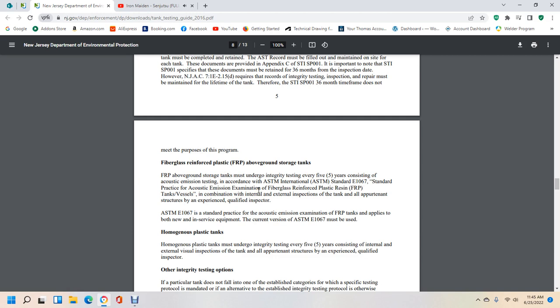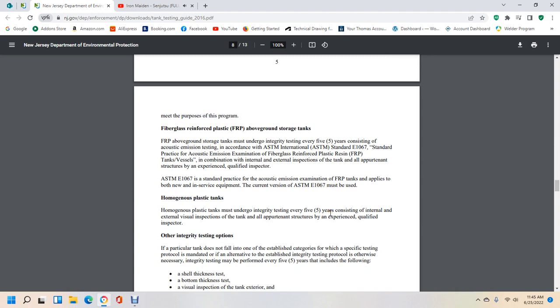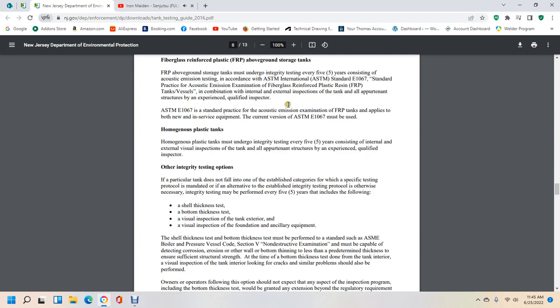ASTM E1067 applies to both new and in-service equipment. The current version of the American Society for Testing and Materials E1067 must be used. Homogeneous plastic tanks must undergo integrity testing every 5 years, consisting of an internal and external visual inspection of the tank and all appurtenant structures by an experienced and qualified inspector.